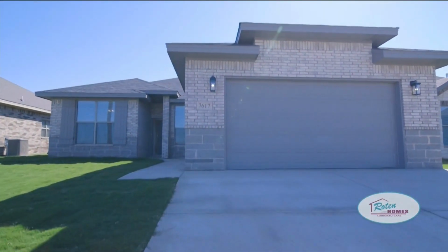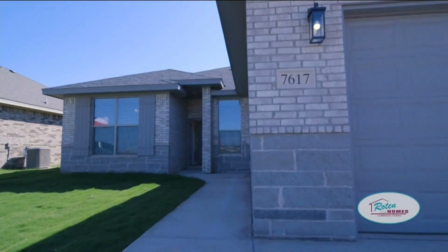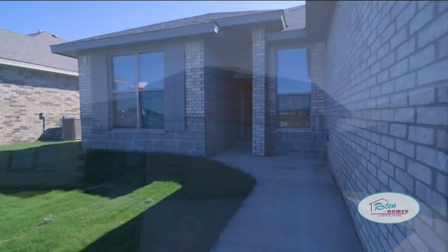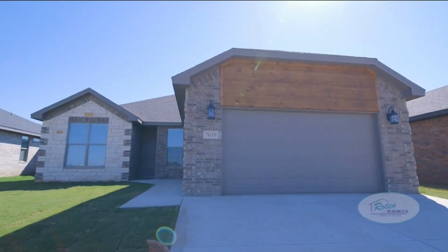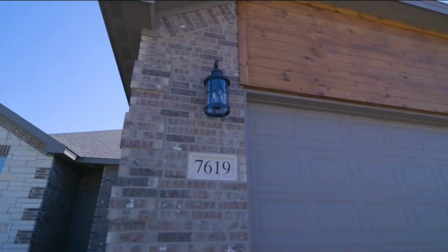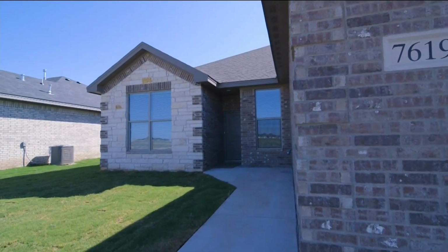One thing that you'll love about Roten Homes is we have different elevations on our homes. So we have a modern look, we have some traditional looks, and we also have a country style look. So this is something that is interesting, and you get to choose which elevation you prefer in the floor plans.